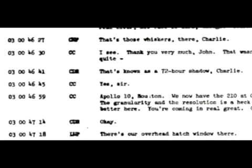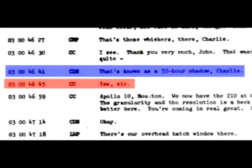These two quotes were made only 5 seconds apart, but in the video feed, there is clearly a cut between them.